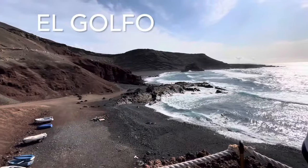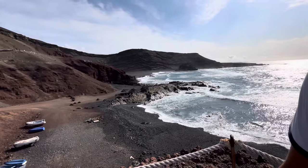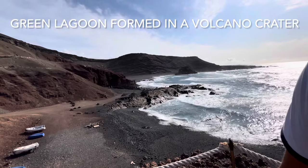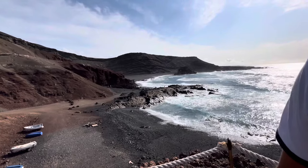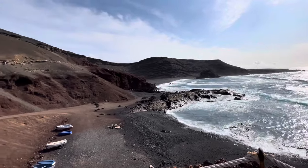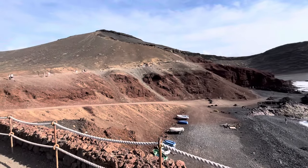So we are here in El Golfo. Now this is where the Green Lagoon is. Do look it up. I'll put a little bit of description there. It's very unique. It's a unique volcano eruption that happened here in Lanzarote. And it's just the other side. And if you are here, you certainly must come and have a look at this.